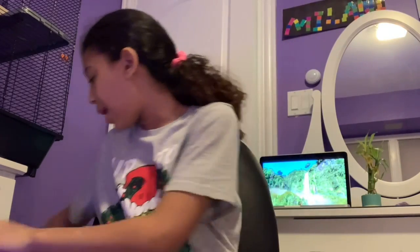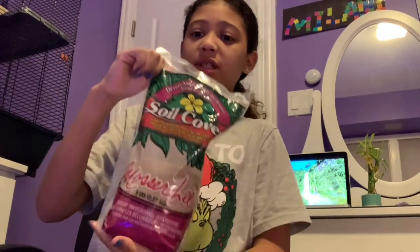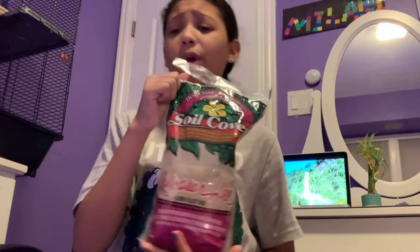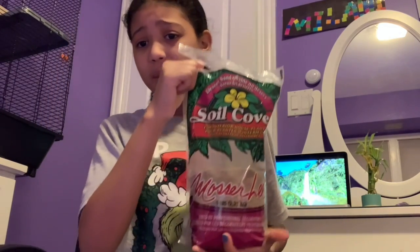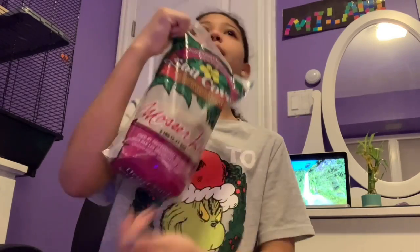I didn't manage to get a picture of what you should buy because I actually have it in person. You should buy this. This is just sand. You can just get regular old sand for your hamster. Make sure it doesn't have any bad chemicals. It should say pet safe somewhere.